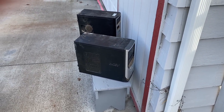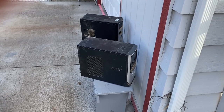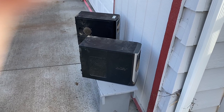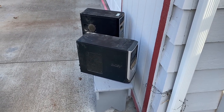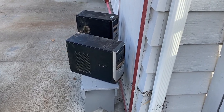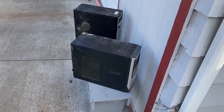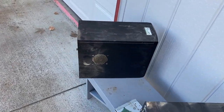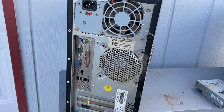Anyways, so the local thrift store, actually, I know the owner very well. And he got some storage units recently, which actually contained a couple of computers that he wanted me to take a look at for him. And, well, here they are on the little bench here. But before I take them inside, I'm going to clean them up because they are absolutely filthy, especially this one over here, which, yikes, that's pretty nasty.